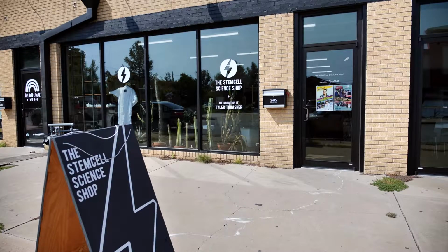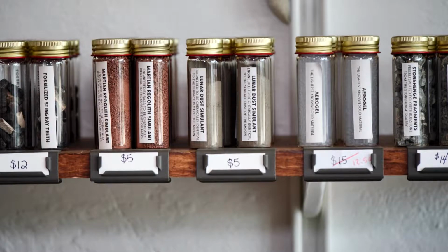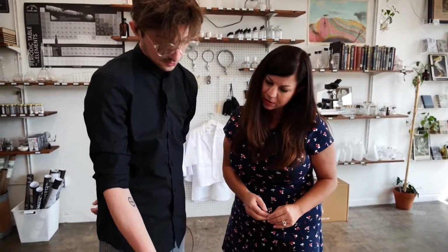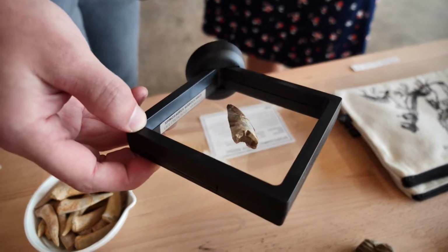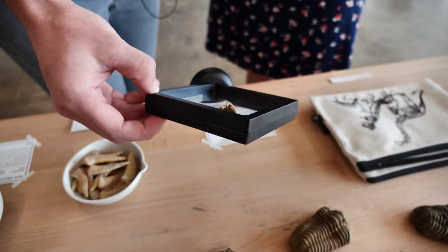At the STEMcell Science Shop, you'll find microscopes, meteorites, moon dust, and more. This is a dinosaur tooth? This is a Spinosaurus tooth. So it was a dinosaur that lived about 100 million years ago. So this thing probably ripped into some other dinosaurs to eat them.